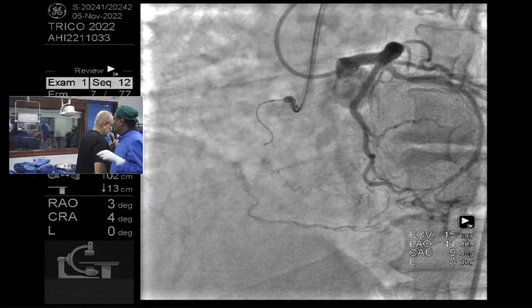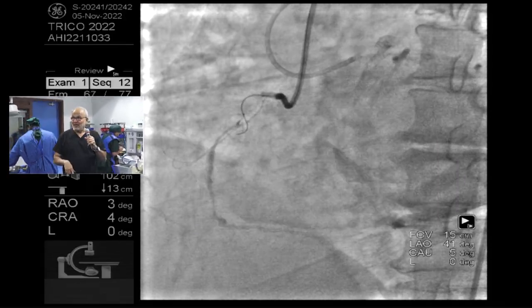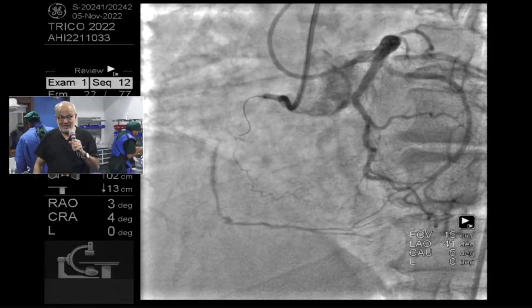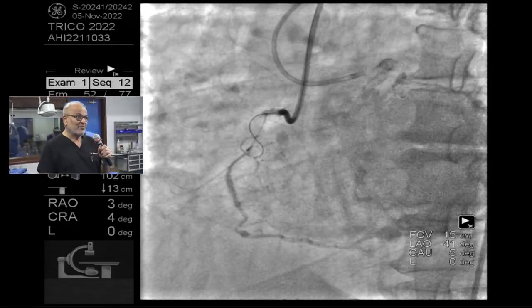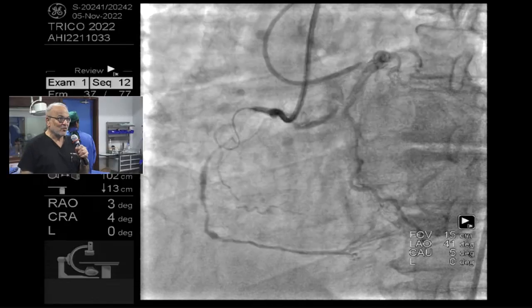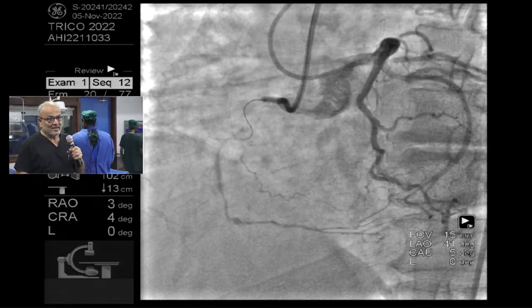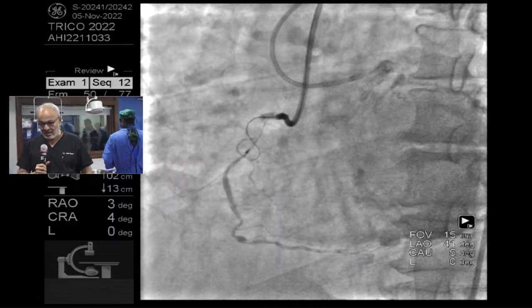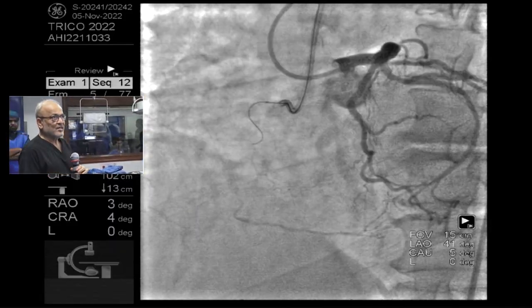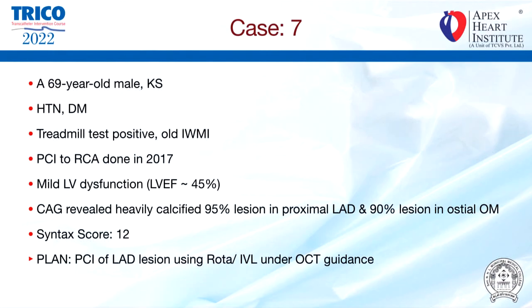Despite his experience, he is a world guru of CTO, but he has the humility to quit at a time when he feels that it is not going to happen. So that was a major message in this case. And I really admire and compliment Dr. Saito for this case. Thank you, Dr. Saito. Over to the North Lab.